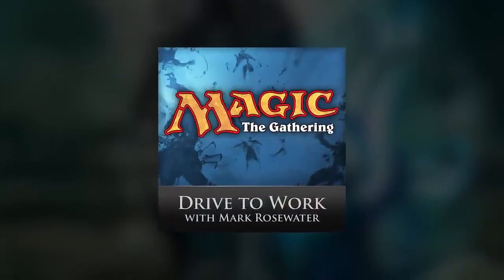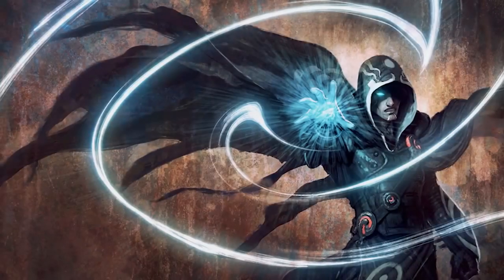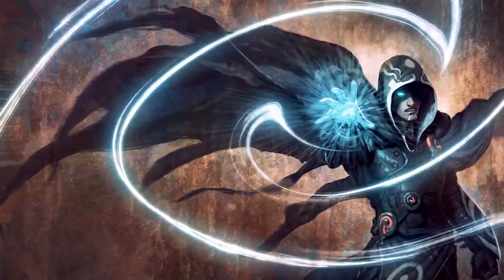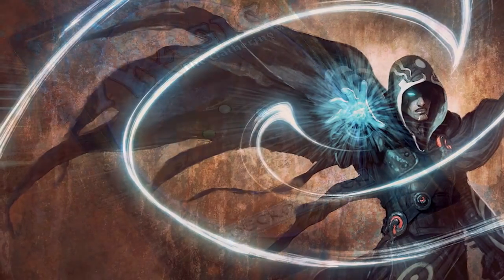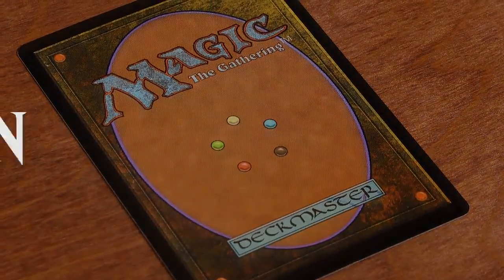As stated in Mark Rosewater's Drive to Work podcast, since the development of the first Planeswalker cards, Wizards intentionally made Jace the de facto poster child for Magic, as he closely identifies with their most common consumer. The font used on Magic cards is named after Jace's surname, Beleren.